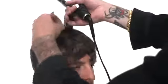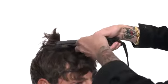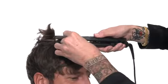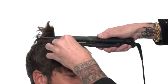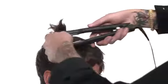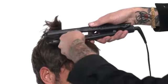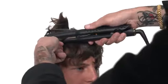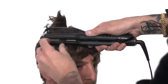Another really cool thing about these stylers too is that they have an automatic shut off. How many times have we walked out of the house and left our styler on and come back and kind of worried about burning up the sink? So they turn off and go into sleep mode after about 30 minutes of not being used. Another cool feature too is they heat up in 20 seconds. So especially that Platinum Plus.